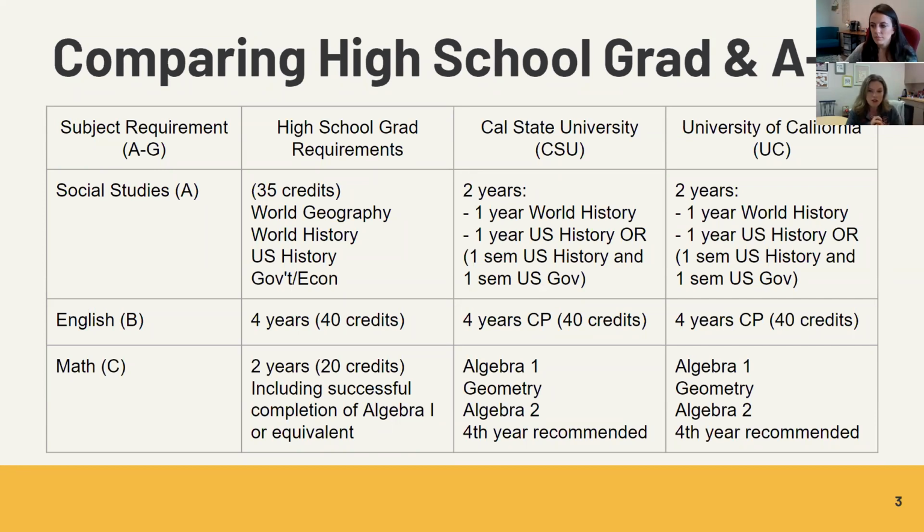For math, this often surprises people, but it's just 2 years required for math for high school graduation. One of those does need to be Algebra 1. And then it goes a little bit more for UC and CSU. Algebra 2 is kind of like the gateway class. You've got to get through Algebra 2 to be eligible for UC and CSU and pretty much any college I've ever seen. But we recommend 4 years of math for all of our students. 4-year college bound or not, we feel that 4 years of math just equals a good high school education. So we do recommend 4 years for every student regardless.